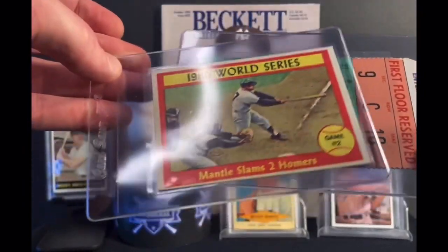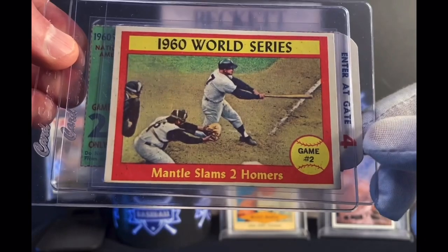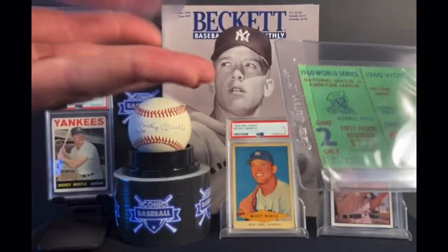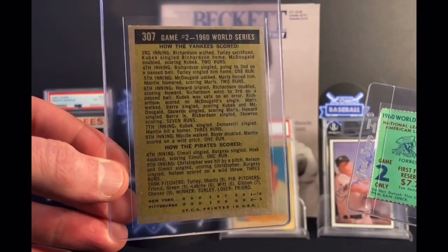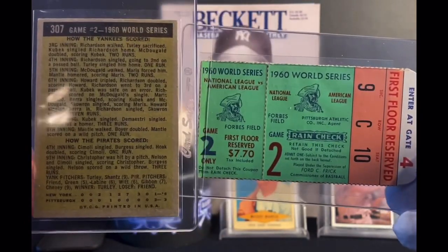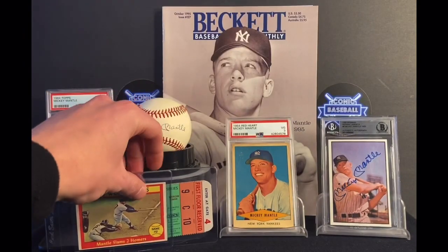And this is a 1961 Topps card that sort of commemorates Game 2. Mantle slams 2 home runs. Pretty cool card. There's a description of the game itself and the ticket from the event. So just a cool little combo that I like to keep along with the ticket.